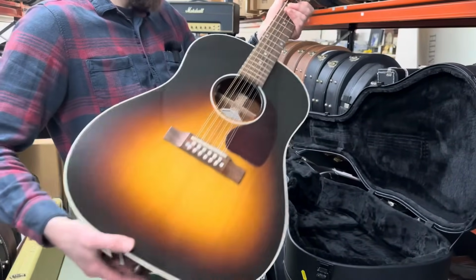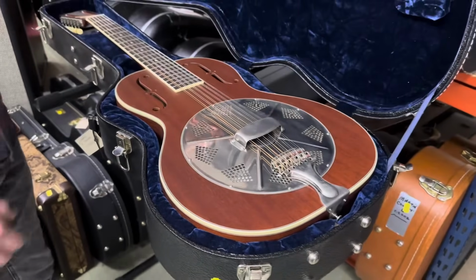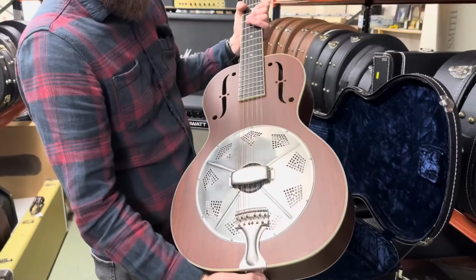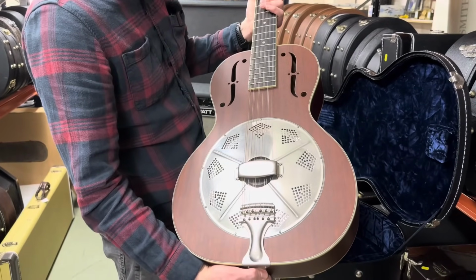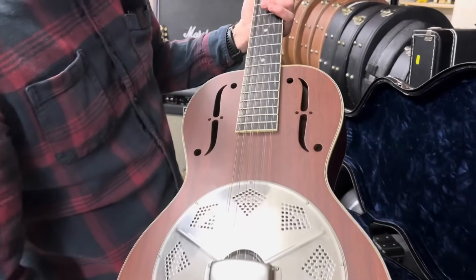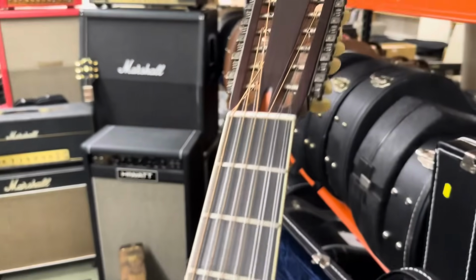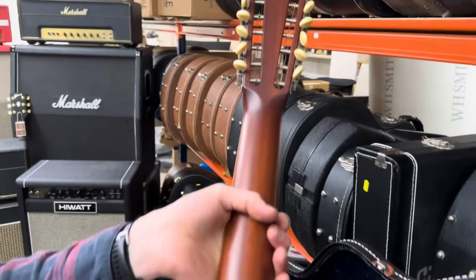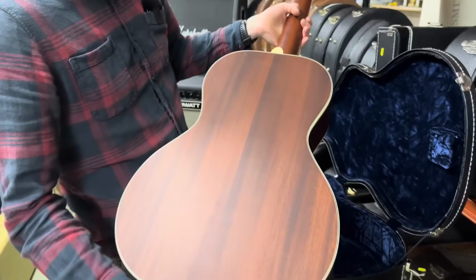And then here we have a National Reso-Phonic. So if you want a 12-string resonator, this is the El Trovador and the Mike Dowling signature model. And again, in fantastic condition. Comes with its original case and all the papers.